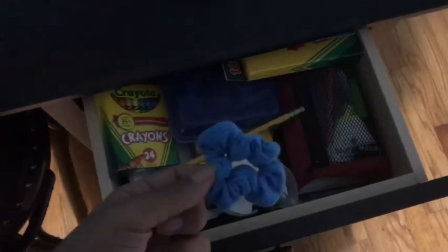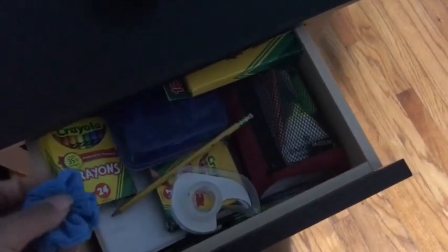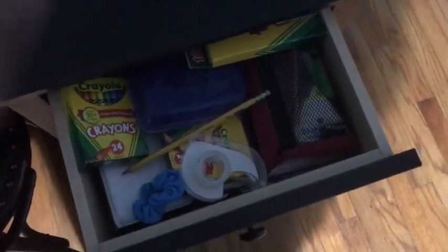This over here is probably a bunch of school stuff, tape, and then I got another scrunchie, but I wanted it to be even. So I put four there, and then I put two up there, and then I just left this one. Like I said, I've gone VSCO. Oop. Okay, anyways.